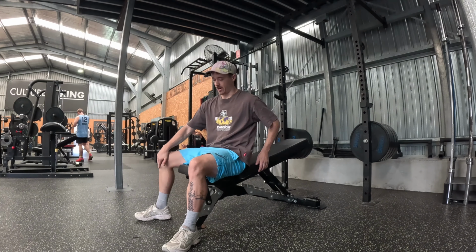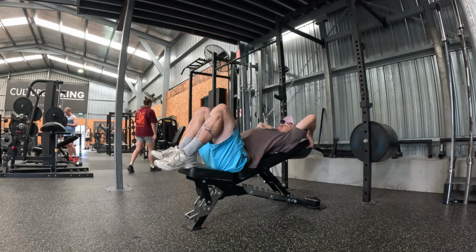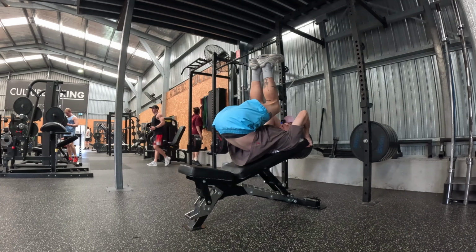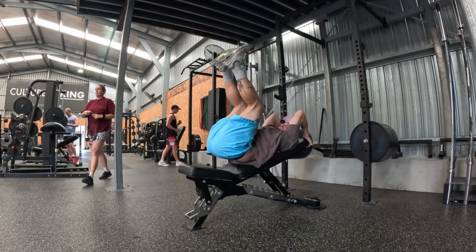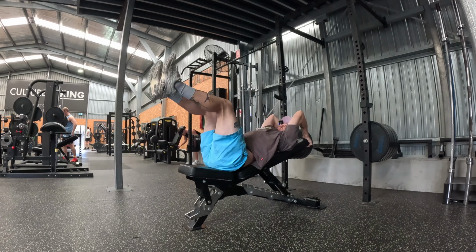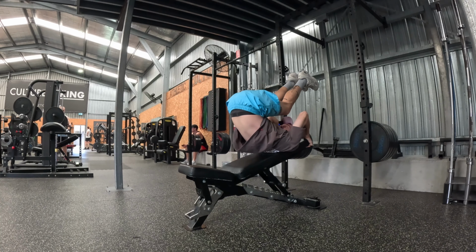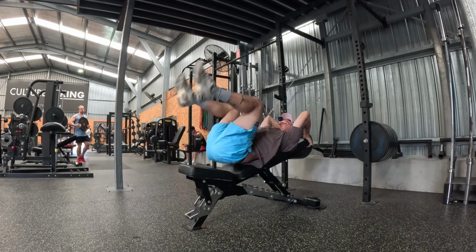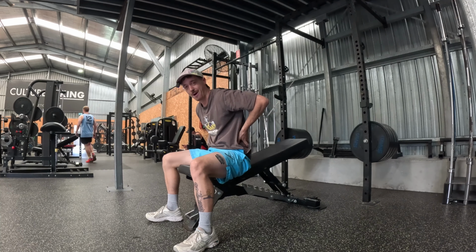So this is just another reason why I love exercises like the Garhammer raise, because it is just the complete opposite of powerlifting posture. Again, I've got my shoulders protracted so I can hang onto the bench and really drive my spine and ribcage into it, and then just segmental flexion. Okay, if you want to open up the back of your ribcage and decompress yourself, that's a great way to do it.